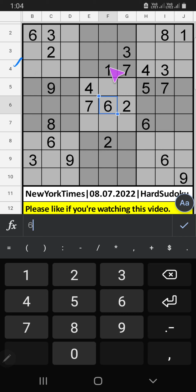Fourth row, we have 1, 7, 4. The three numbers can't come in this cell. It will come in any one of the three cells. We will confirm later. Then only one number is remaining, 5. 5 is confirmed here.